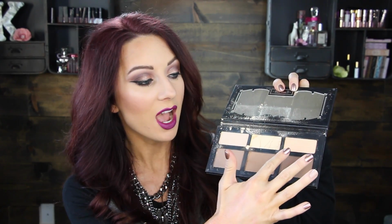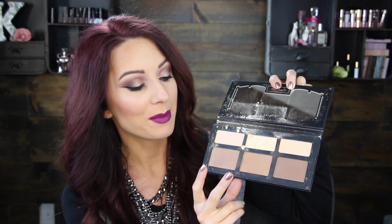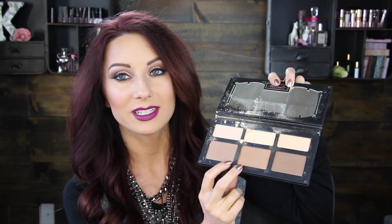I did a comparison with a few different contour palettes. This one is just so finely milled. These colors are great for under the eyes, middle of the forehead, down the bridge of your nose for highlighting. It's beautiful. These are great contour shades. I mix these two for my contour and bronzing daily.